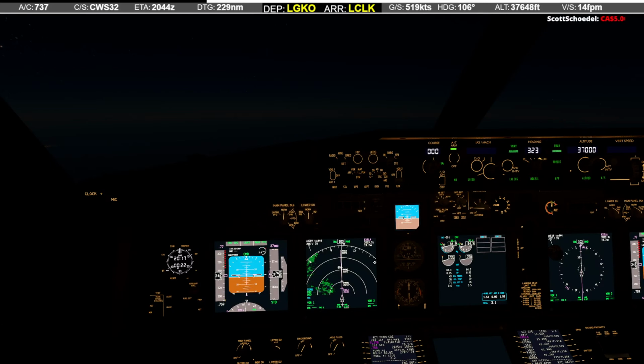So we got a couple aircraft around us. We got 2 EasyJets, one heading to Paphos in the southwestern part of Cyprus. We've got another one heading from Larnaca to Gatwick. He's actually coming towards us. You're going to see him on the TCAS. He's right there.